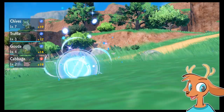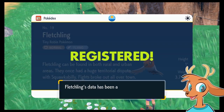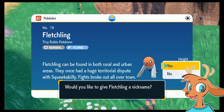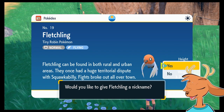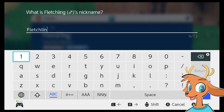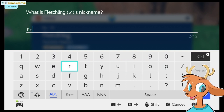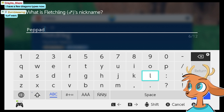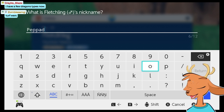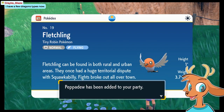It definitely is floating in midair. I guess that makes sense. It's a bird Pokemon. Look at a Fletchling feather? Fletchling have been found in both rural and urban areas. Once a huge territorial dispute with a Squawkabilly. Fights broke out all over town. Hmm. Okay. You're gonna be Pepidou. Wait a minute. Is it Pepidou or Pepidou? Oh, it's E-W. That's right. There we go. I was trying to remember how to spell it.